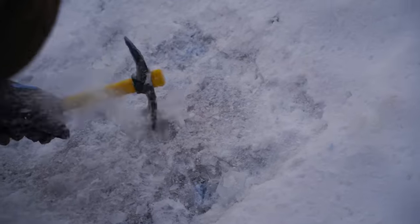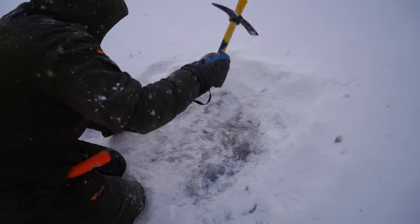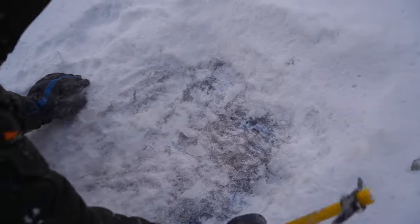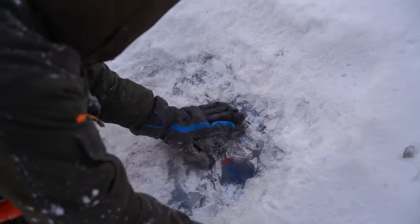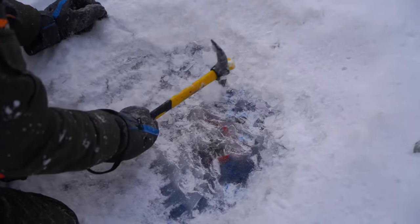Seems to be a monster head, but I still can see something red, something blue. It seems to be a tooth, a lot of teeth, so that could be his mouth. Wait, what? There are a lot of teeth. That's a head of a monster.